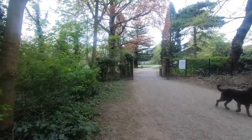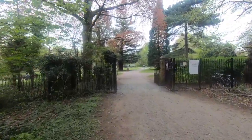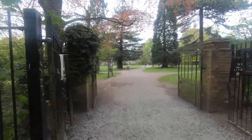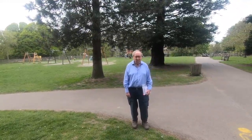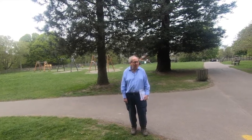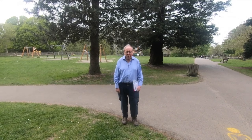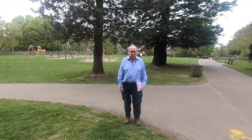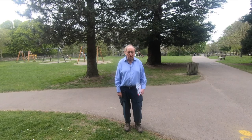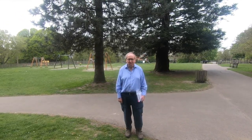We have now entered Golders Hill Park. It's a beautiful park. It was originally privately owned, but was handed over together with the house to the LCC in 1898. Anyway, it was one of the government bodies, but I believe it was the LCC that took it on originally. It is now managed by the City of London Authority.